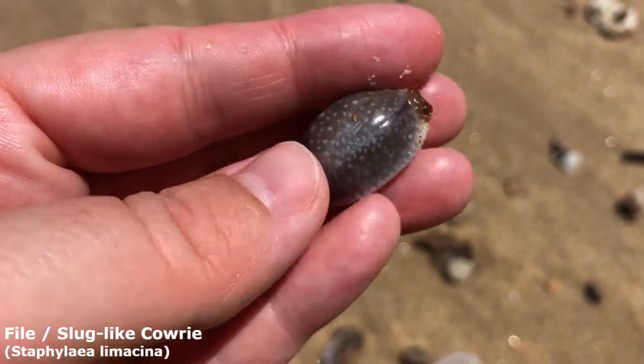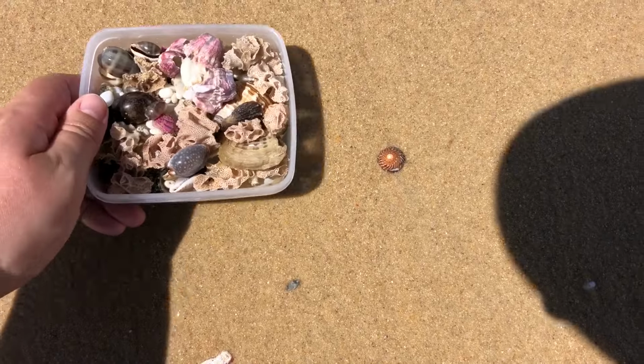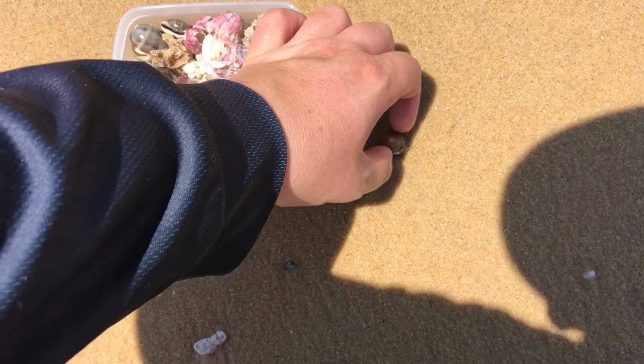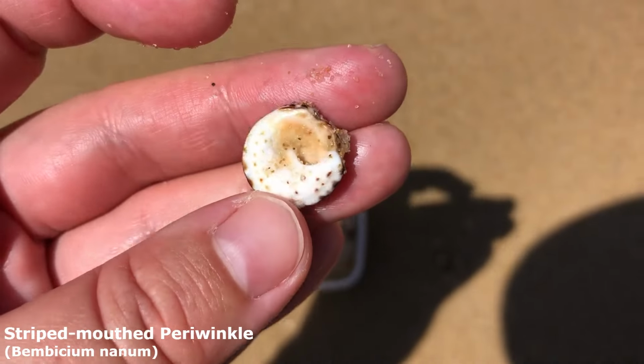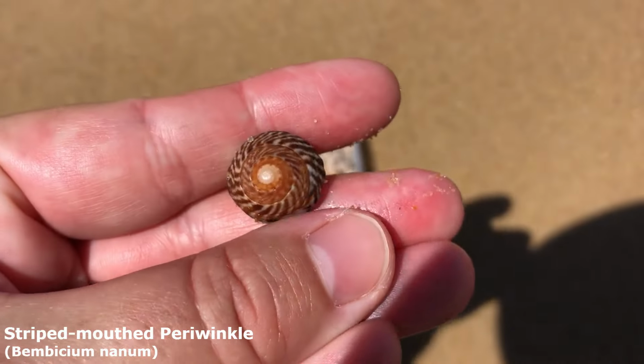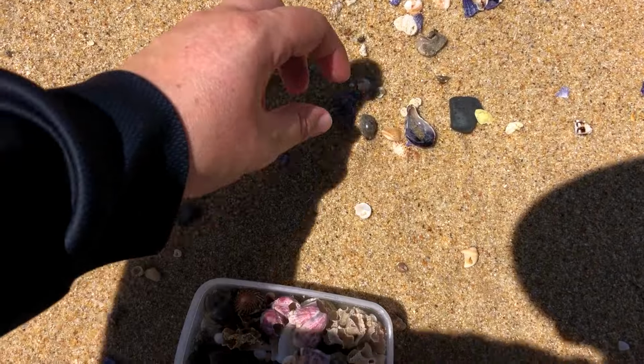Ah, that is like... Okay, this one is the new favorite. That is a very exciting shell find. I now need to protect this bucket with my life. No waves may take it from me. Anyway, dramatics aside, I've got a very nice striped-mouthed periwinkle right here. It's extra orange around that middle part. Oh, that one looks nice.